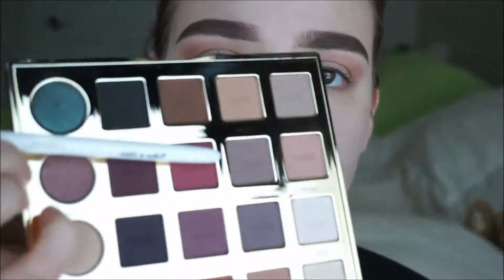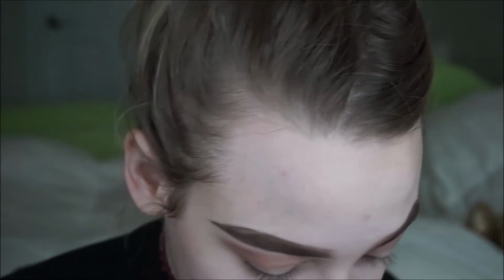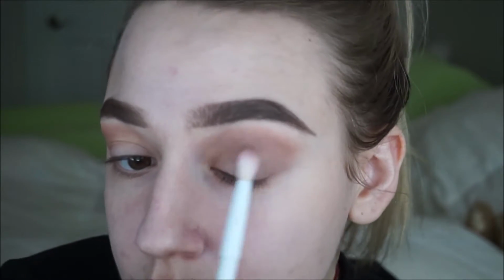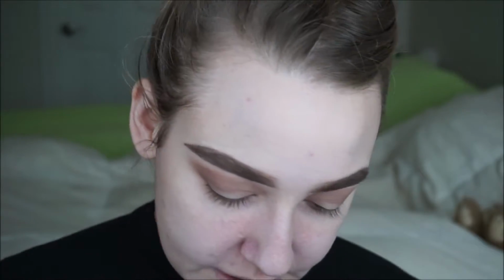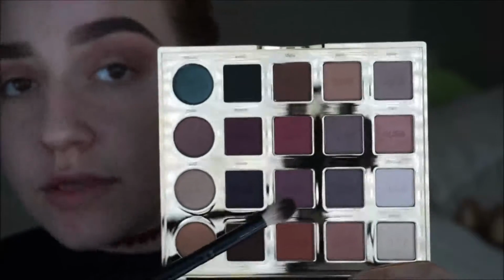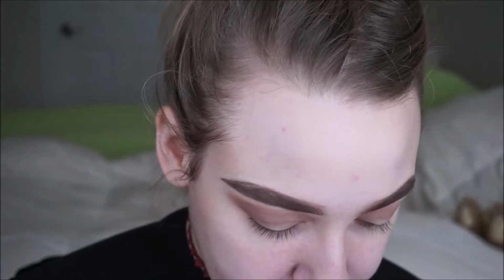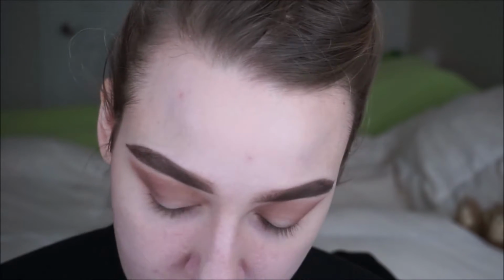I'm gonna go in with this shade here, Profesh. I'm bringing it into the inner corner as well. So now I'm gonna start taking it a little darker, and I'm going to go in with No Filter, this one right here, and I'm just gonna keep darkening and deepening that crease up. Just a very gradual process here. I'm gonna focus this more on the outer corner.